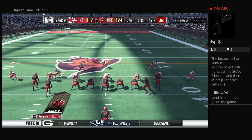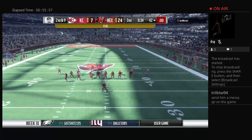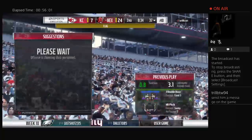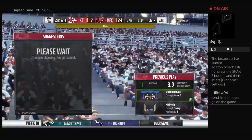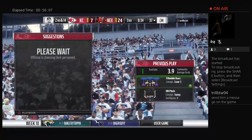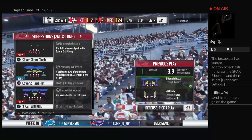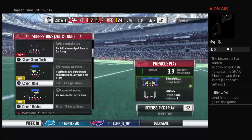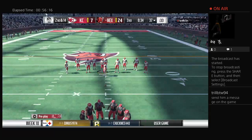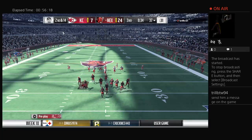In motion left, Robinson. Oh, the motion comes too late, and this is going to be a delay. And that'll be accepted, of course, and that moves him back 5. Offense needs something here on second down. It is 2nd and long.